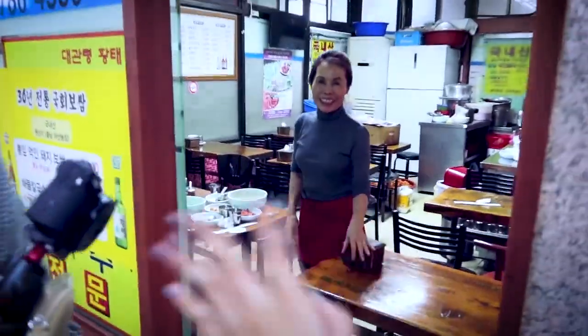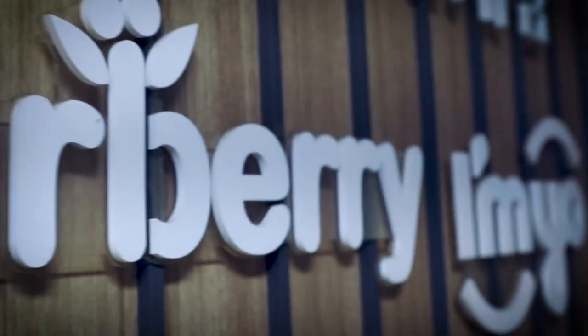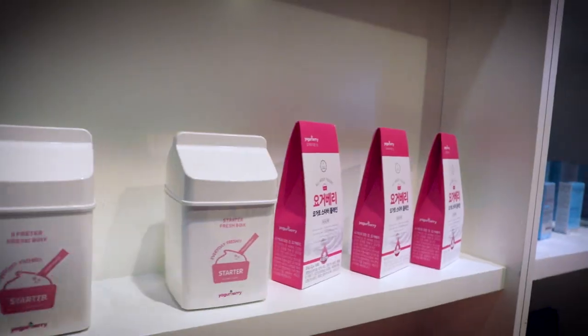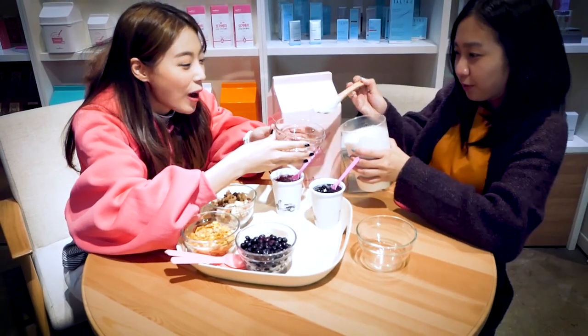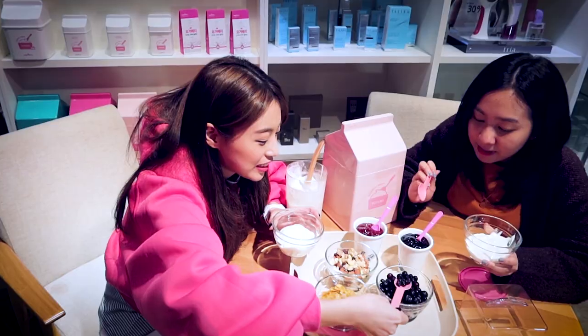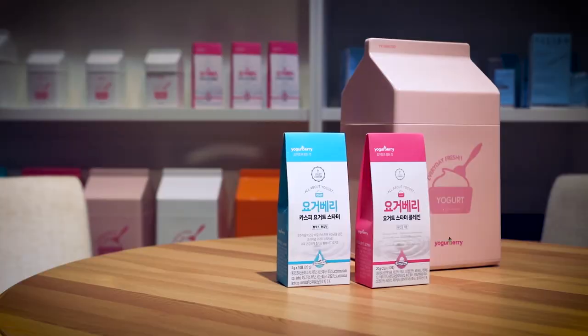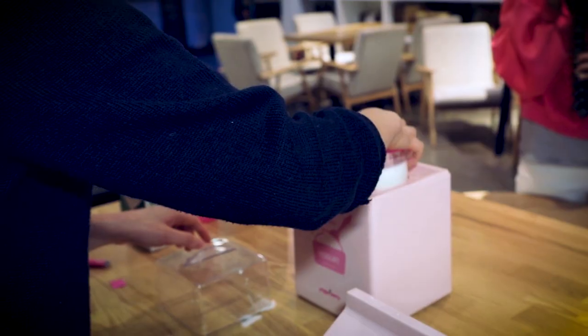Now we're done with lunch. We went off to get some yogurt for dessert, but with a twist. It is with a twist because the yogurt that we ate is no ordinary yogurt. It's 100% naturally homemade here. We discovered a product called Yogurt Berry Yogurt Maker.